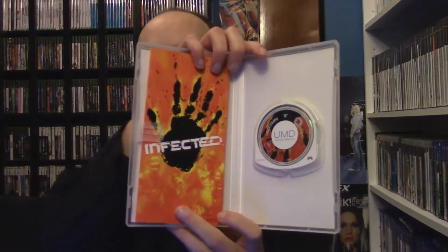This is a third-person shooter game. It's really cool, really unique. It's got a very dark sense of humor to it. It also includes Slipknot, and you can make your own character. A very cool game, and it is complete with the UMD and manual in there as well.